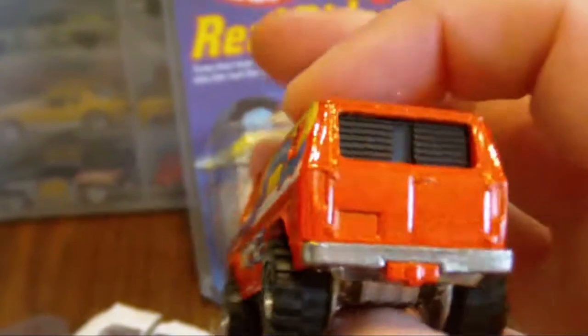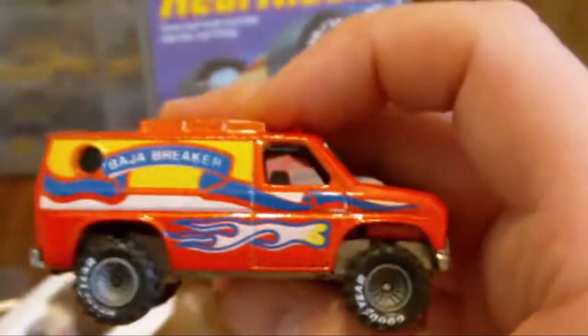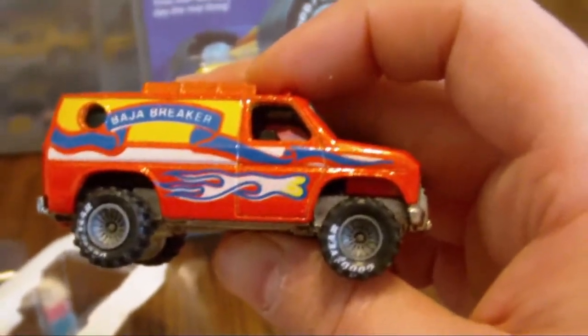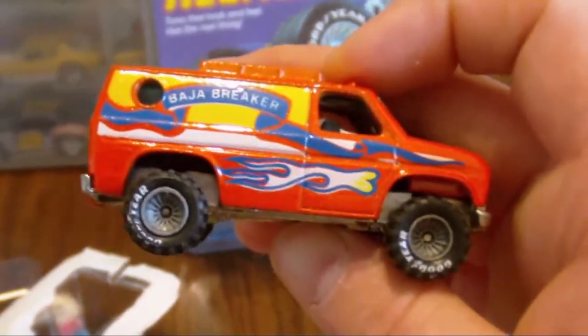Baja Breaker. Gorgeous, gorgeous paint scheme. Absolutely love the coloring, and it's the first one of these I've had dead mint fresh out of the package, so really the coloring is really awesome, man. This thing really looks slick.